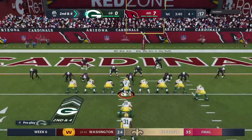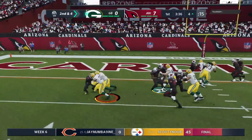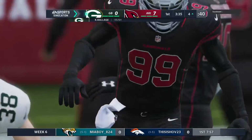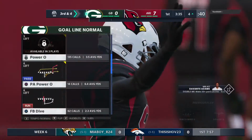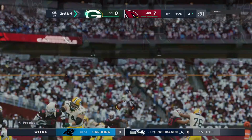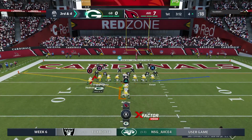Now the former fourth-round pick. It's Kalen Ballage. And he's maybe going to get this back to the 4, but that's about all. No gain on the play that time, and they'll look to convert on what will be a 3rd and 4. Brings up 3rd down.